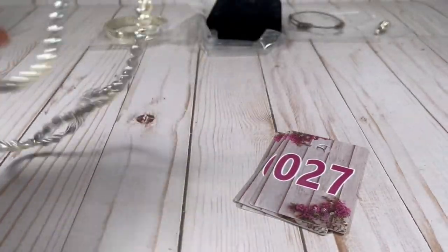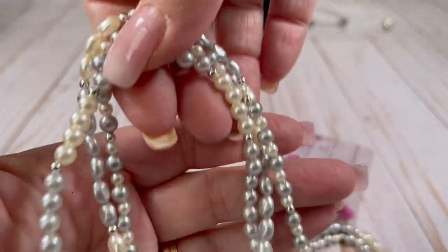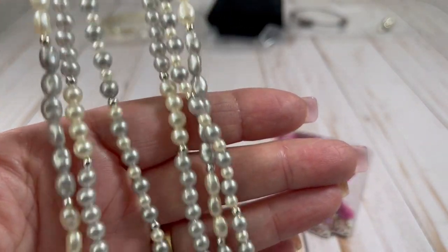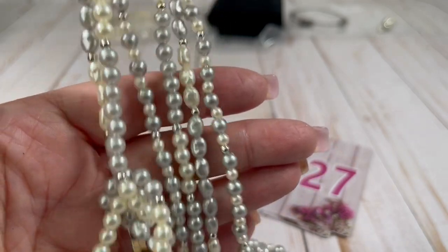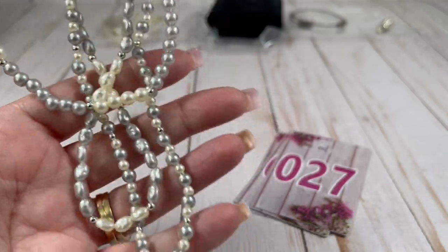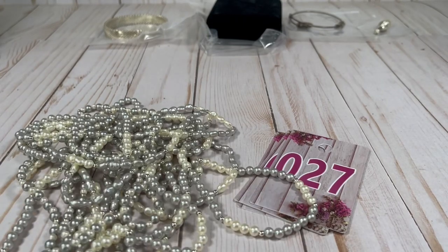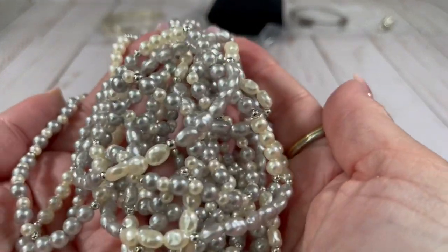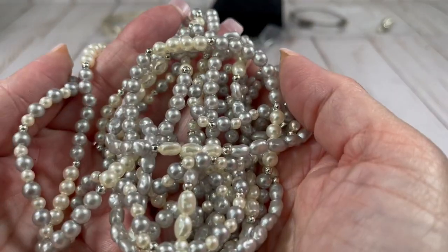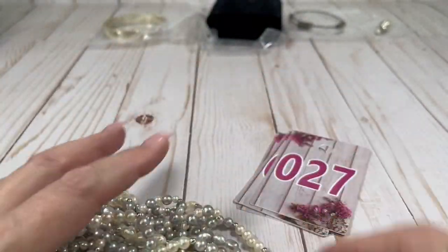Okay, so yes, it is 3 strands, you guys. I have a little knot right here. Check out how huge, how long these are. Are you ready? Still going. There's my knot. Still going. I can't even reach, you guys. I couldn't even hold them high enough. Okay, 3 strands, faux pearls with little silver tone beads. They are a very pale, beautiful gray color and like an off-white color. These are so pretty, you guys.